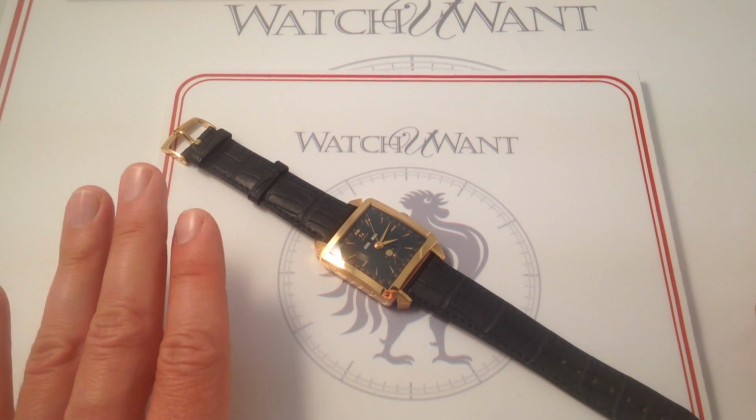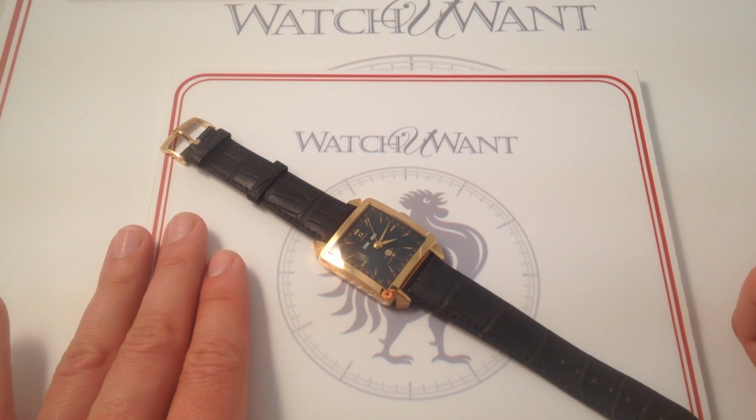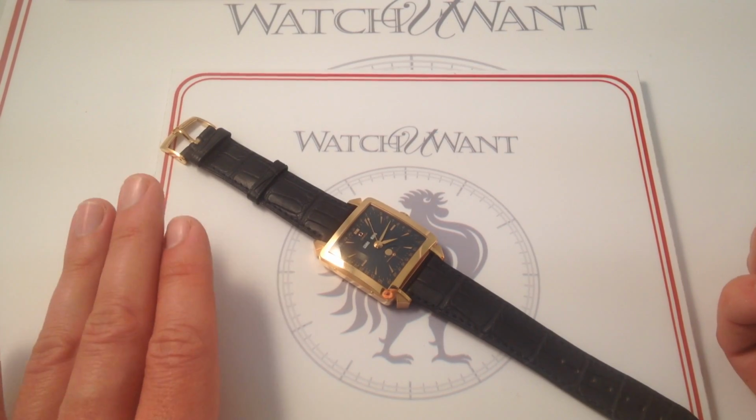I really like this piece. It feels fantastic on the wrist. It looks even better in the high-resolution images on our website than it does on the iPhone. I can assure you of that.